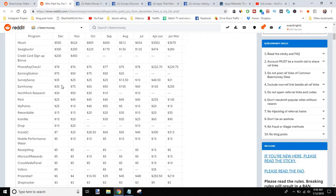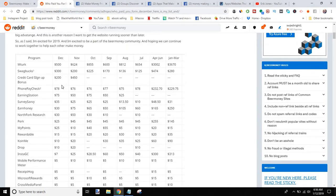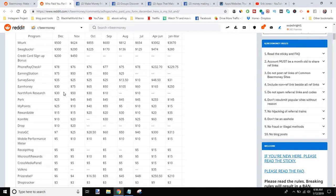That's how that works. Now, if you don't have a good network of people that you can refer to, you can't really get a lot of referral bonuses. And I think that's what happened with this particular Redditor, is he just chose to do the work himself and make that kind of money. He probably doesn't have a big social following or anything like that.